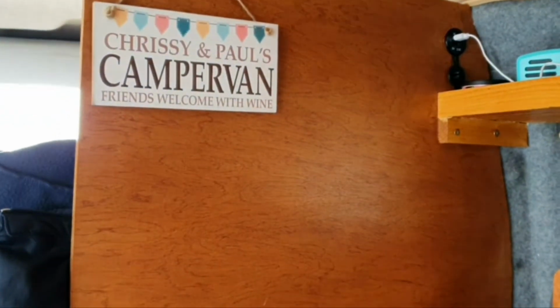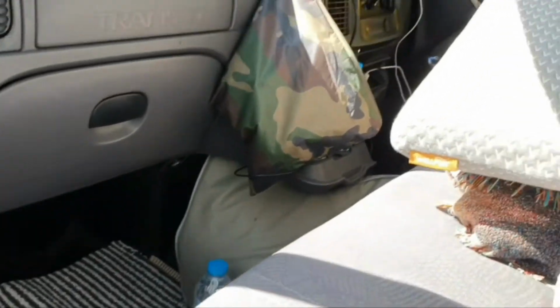Sorted. Now to tackle the cab. First, just a case of putting everything straight, I suppose.